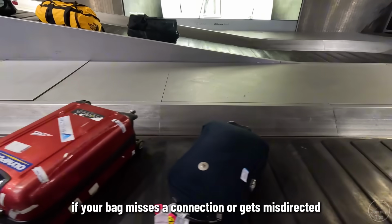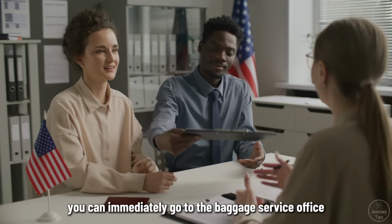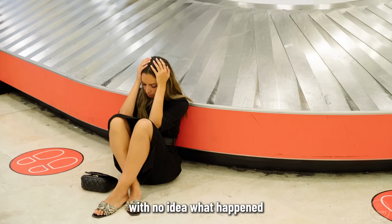If your bag misses a connection or gets misdirected, you'll know about it before you even land. You can immediately go to the baggage service office with specific location information instead of waiting at an empty carousel with no idea what happened.